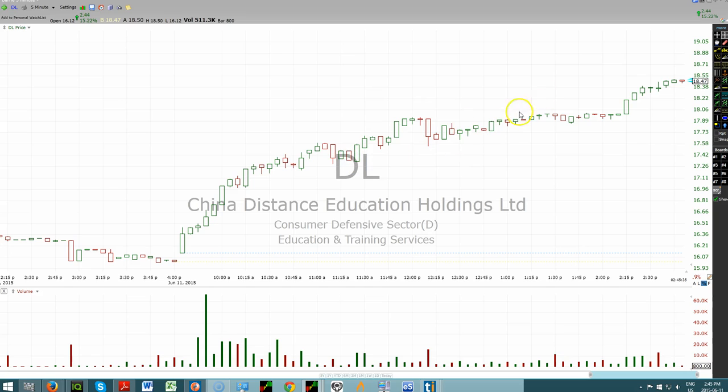But this really ran. So for the way I tend to do a lot of these, if I'd been in this, I probably would have sold half of it and tried to hold on for the rest. I am starting to find that the ones that run on the 30-minute opening range breaks really can run, even though there's some chop. But if you can hold on to a piece of it, you can get really rewarded.